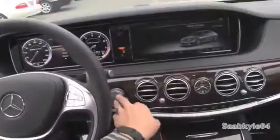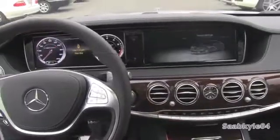Wonderfully built cabin. So we're going to shut her down. And I'll check out the back seat.